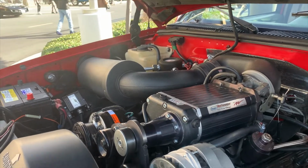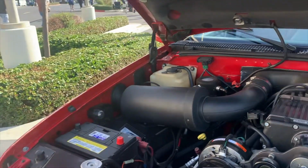Kenny Bell supercharger on the top of this thing. Probably putting down some good power. Small block, very nice.